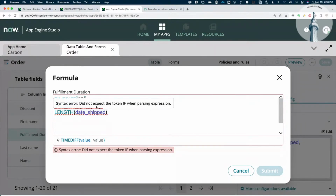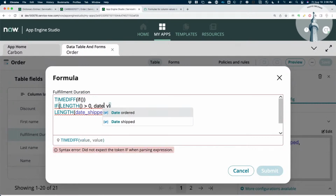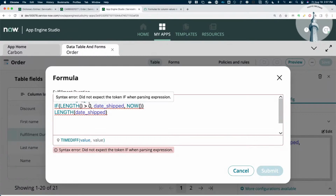I thought the time diff had 3 values inside of it. You're right. Or 2 values, not 3. It's going to take the first one because this is going to return either. Oh, well, I know what we're doing. If it's greater than 0, we take date shipped. If it's not greater than 0, we take now. We do time diff, yeah. And then time diff is going to take the if inside it. No. Time diff is inside the if statement. So if the length is 0, then else, right?